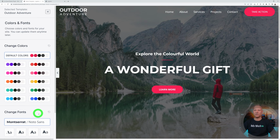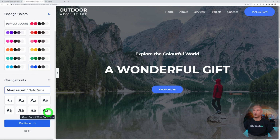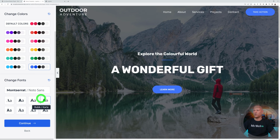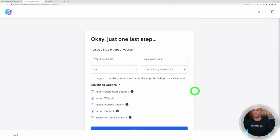Now click skip and continue. Then you can select your default colors. So let's say if your company is using blue, or perhaps your branding is using green or orange or any of them. Select the color that matches your company's colors, and then you can select your font as well. As you can see, by default we have this one here, but you can select another one if you prefer this one, perhaps this one, or any of them. So let's go with this one for instance. Okay, so let's click continue.